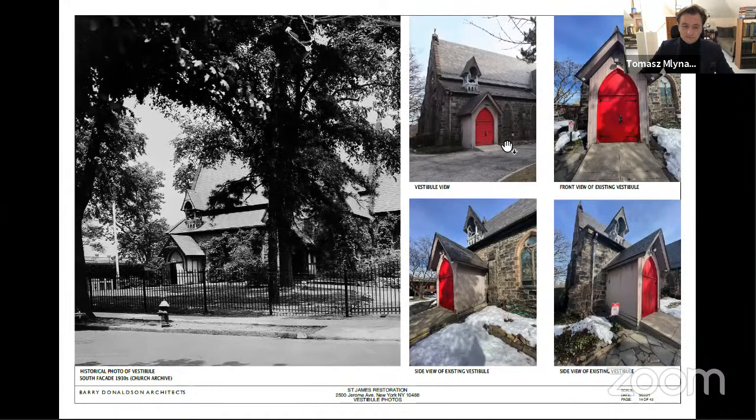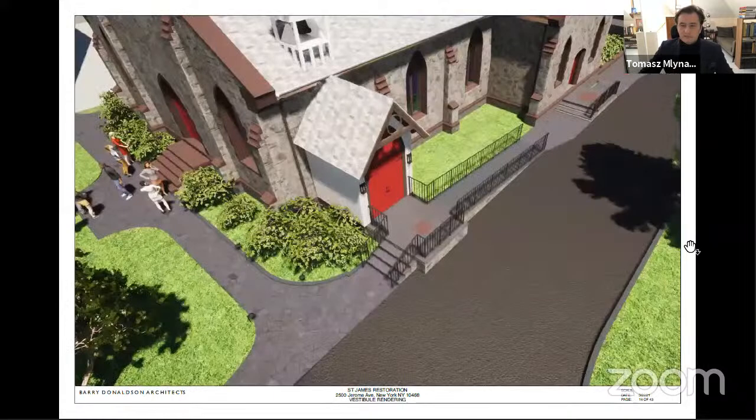as we propose. One thing before I show the renderings, and we discussed this with staff, is you can see on the historical photo that there is some half timbering incorporated into the detailing of the vestibule. While it's not shown in the renderings, this is something that we will be incorporating into the final design. So you can see here the vestibule with the ramp, the landing, and stairs joining the bluestone pathways.